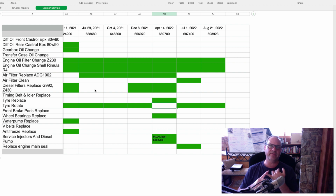Gearbox comes out every 100,000 kilometers. The diesel pump comes out every 100,000 kilometers. It gets checked. New seals. Everything that needs to be fixed on it gets fixed. The injectors are checked every 100,000 kilometers. So the vehicle itself, the engine mechanically, is in a very good condition. It's also a cheap vehicle to maintain.